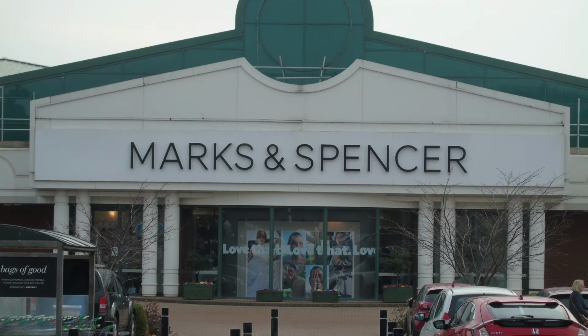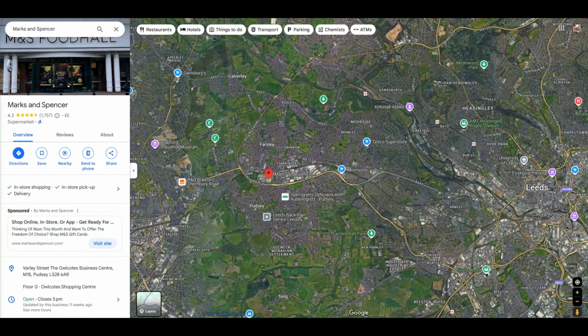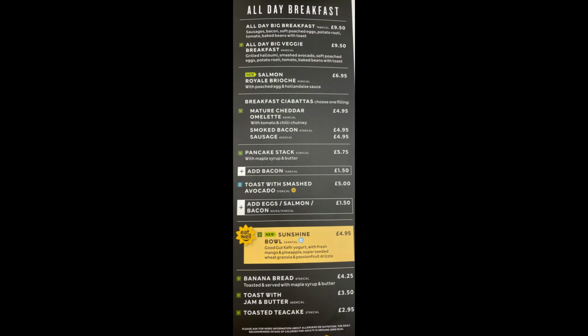So as I just mentioned in the intro, we're here at Marks & Spencer's in Pudsey. This is the Owlcotes Shopping Centre, located on the Stanley Bypass, just between Leeds and Bradford. Let's check out the menu.